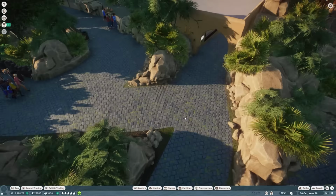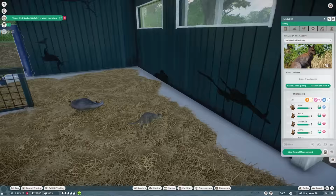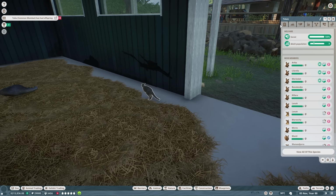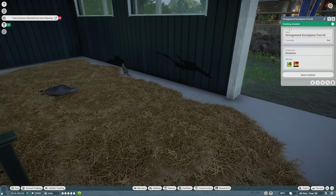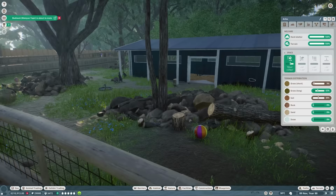So we have the redneck wallaby about to mature. Do we need to worry about the amount of animals in here? We have 13. That is a lot, but they can also handle a lot, as long as the space is all right. Oh, let's just click you, the adult. 89%. We still have space to expand, so I think we don't have to worry about that.